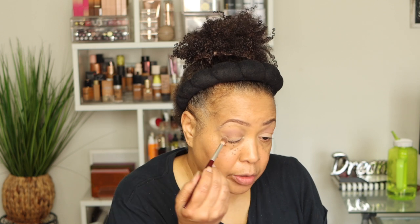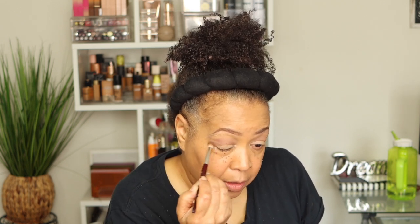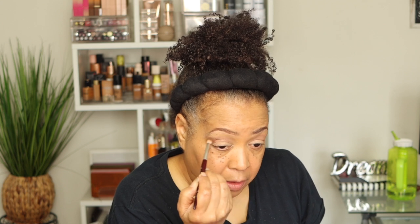I'm using the BK Beauty 202 brush. It's a little pointy and it just helps really get right above that hooded crease area, and my eyes are hooded. So just right here on that bone area a little bit. I'm not doing a whole bunch to this, just really trying to give it a little bit of depth. That's it.